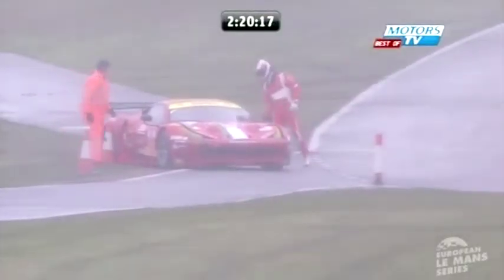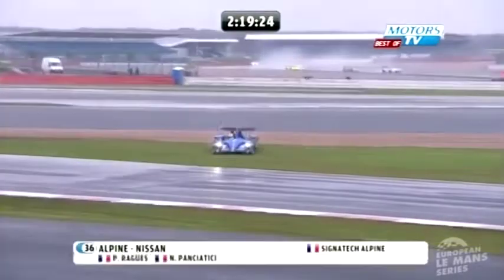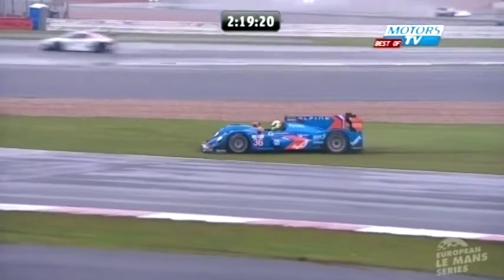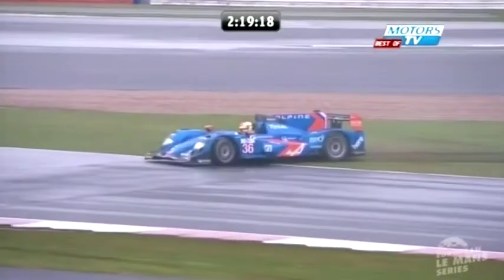Bad news too for the AF Corsa, who is parked and the driver out. And for the Senior Tech Alpine, who spun at turn 2, avoiding the gravel but struggling to get back on the black stuff as he wheel spins out of the muddy grass to rejoin. And again, the surface water plays havoc as the Alpine accelerates around the corner and looks very twitchy.